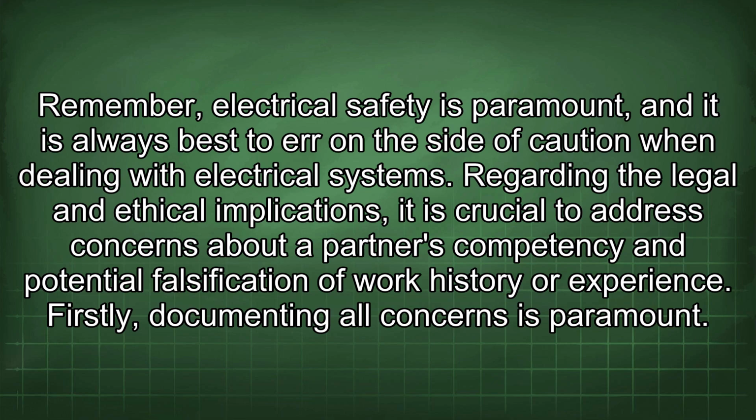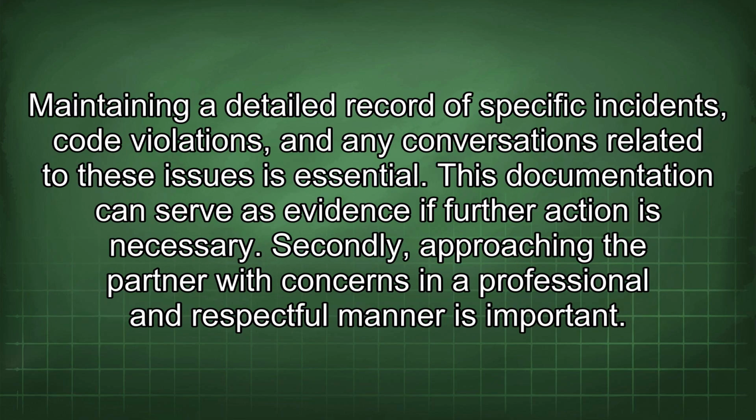Regarding the legal and ethical implications, it is crucial to address concerns about a partner's competency and potential falsification of work history or experience. Firstly, documenting all concerns is paramount. Maintaining a detailed record of specific incidents, code violations, and any conversations related to these issues is essential. This documentation can serve as evidence if further action is necessary.